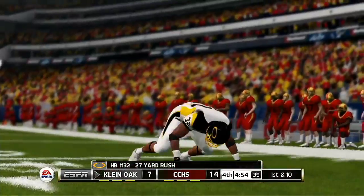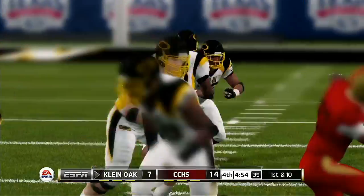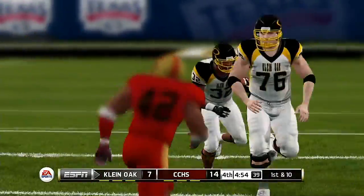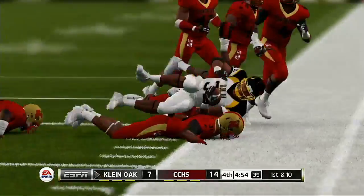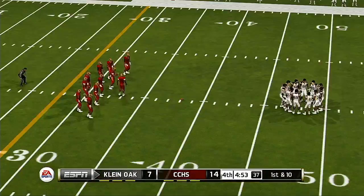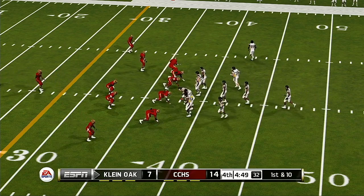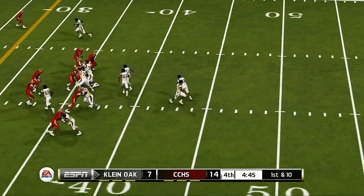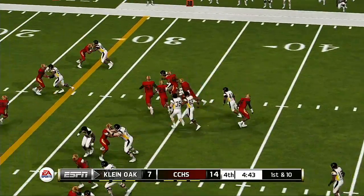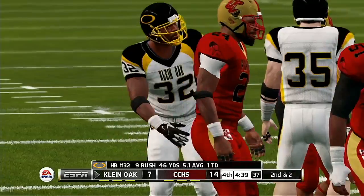Pushed out of bounds at the 38-yard line. That makes it first and 10. First and 10. Ball on the 38. On the run. Nice run there as they work the outside.